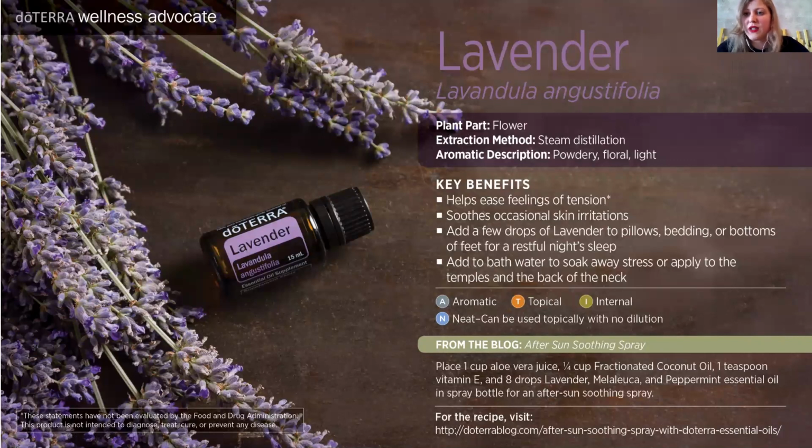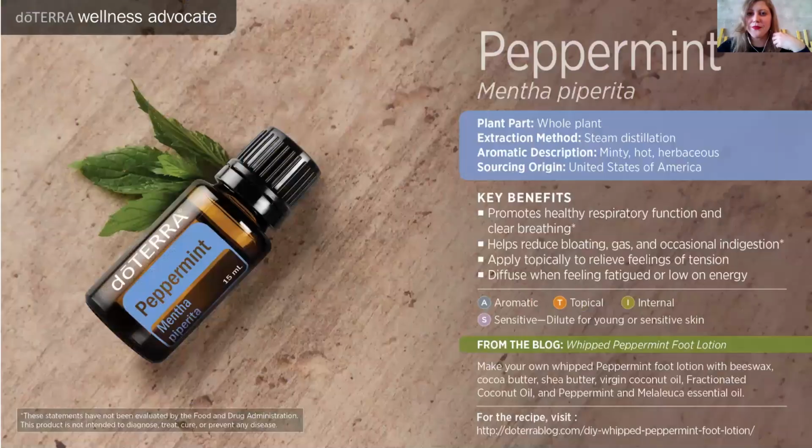So if you have to have a difficult conversation, or you're presenting, or you're having a meeting or an interview, you can put a little lavender on your throat chakra, and it'll help to increase communication. I also love this if I have any skin irritation, if I get a blemish or a sunburn, I'll use a little lavender to calm down my skin. It helps to calm down redness. It's also lovely in a bath if you're just trying to relax.